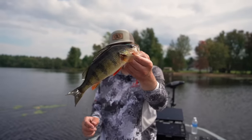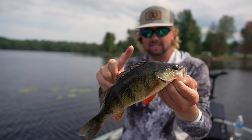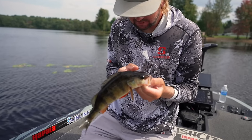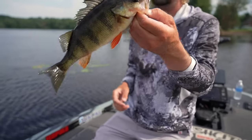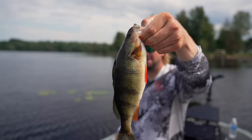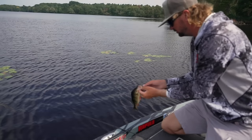Look at that thing. Look how pretty he is with his orange fins. But he got me. I'm bleeding. He's got a dagger on his gill plate right there. Suckers. I knew they had them, but I was still grabbing them like that anyways because I'm a dummy. Look at that thing. I've caught a few bigger than that, but that's a pretty good one. I don't ever fish for them.